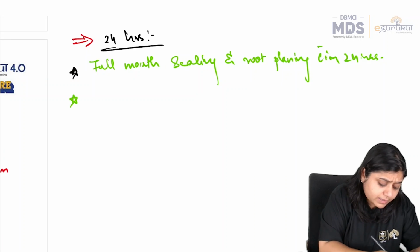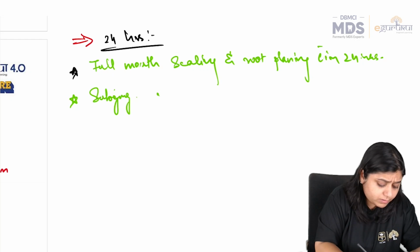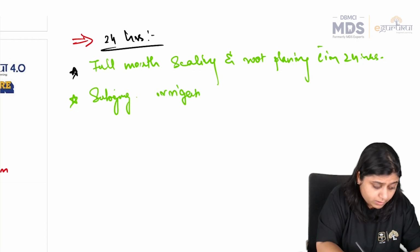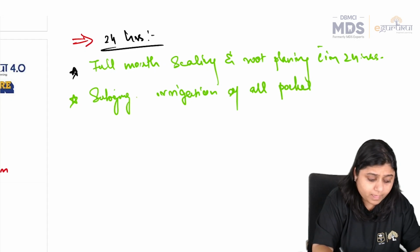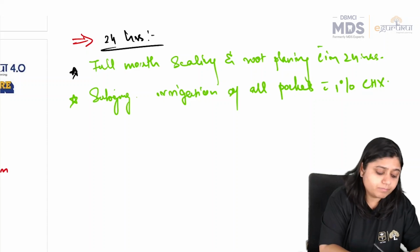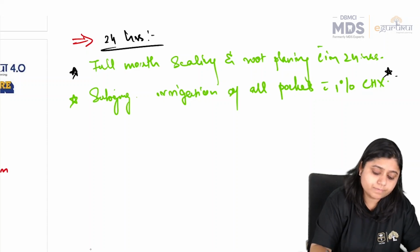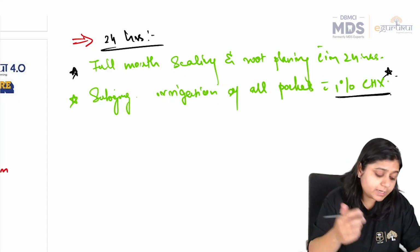Then there is subgingival irrigation of all pockets with 1% chlorhexidine. This is important. This is asked in MCQs. So this 1% chlorhexidine is used to do the subgingival irrigation.